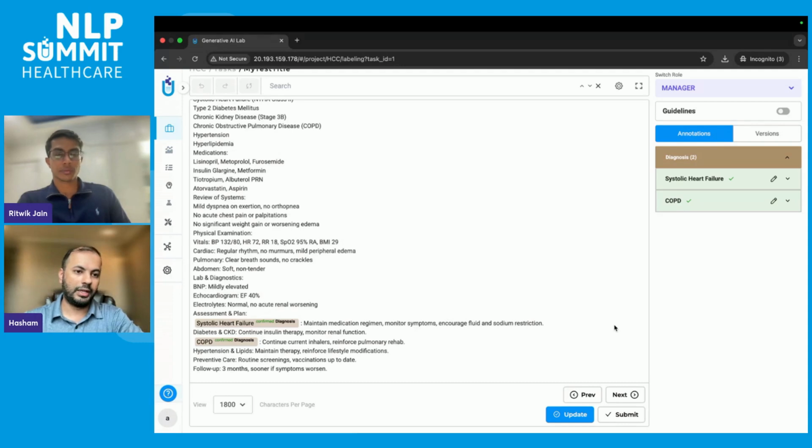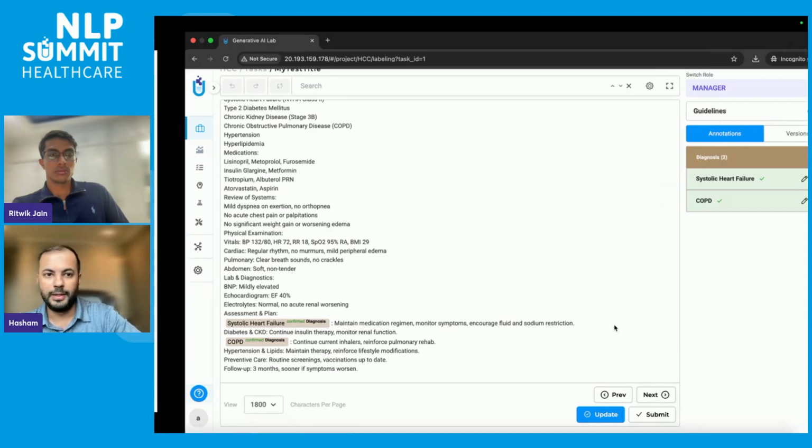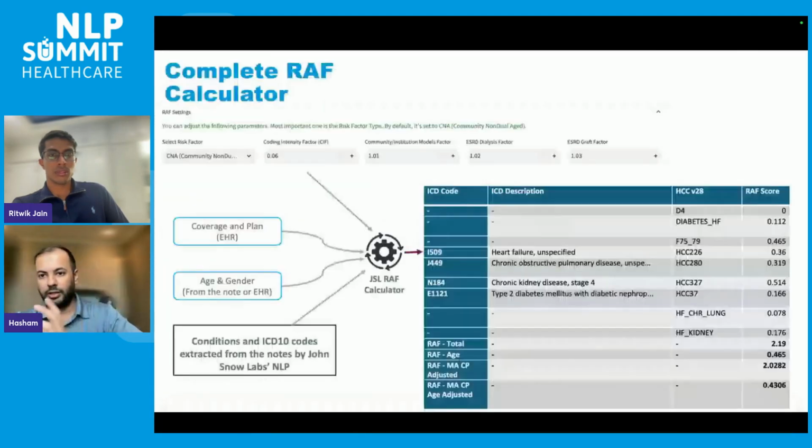The best part is that it would automate a lot of the workflows, and all the users have to do is just confirm or validate if the code is correct or not. So they don't have to go through hundreds of pages to actually look for the codes. Everything would be done by the model. So this is what the interface is.